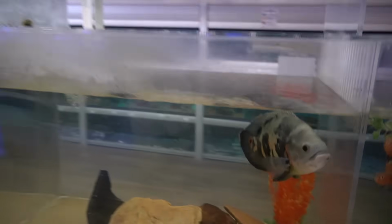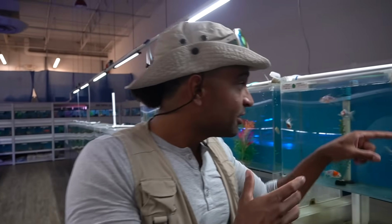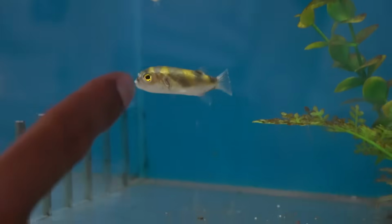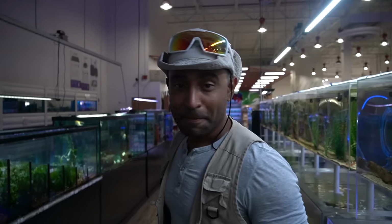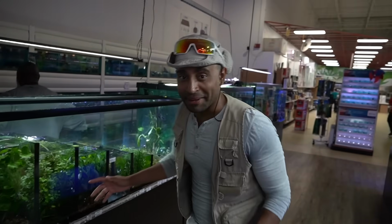Oh my God, look up. Talk about having ADHD. This place has so much fish. Look at this wildlife. Look at these little pea puffers. Look at them. They're everywhere. And the goldfish next, guys, there's some crazy stuff over here, and they have saltwater too. Look at this. I didn't even realize this. We walked right by it too.